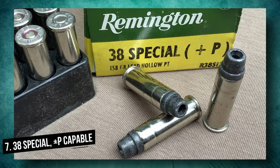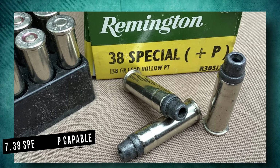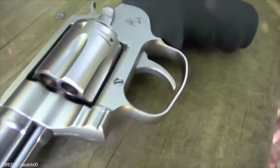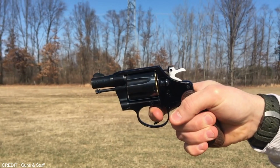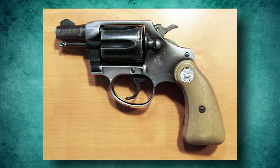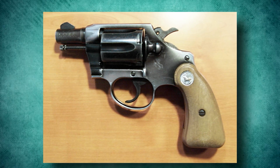Number 7, 38 Special plus P capable. Colt used to dominate the revolver market, but that was a long time ago. Colt's Official Police and Police Positive are no longer in use. However, Colt has returned to the revolver market with a double-action revolver.